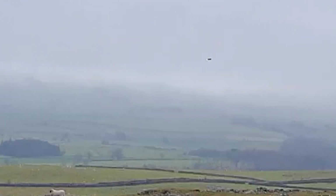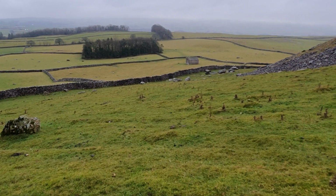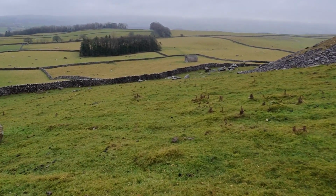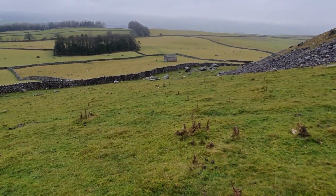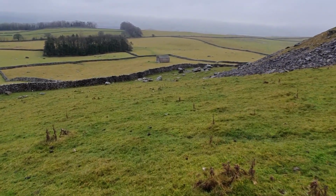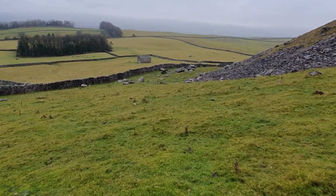Yeah, here's a little bit of drone footage. Alright, that was Norber Erratics. But we're heading away now. We're going to try and pick up onto the Pennine Bridleway, and then that's going to head up towards Clapham, which I think is about 2 miles.